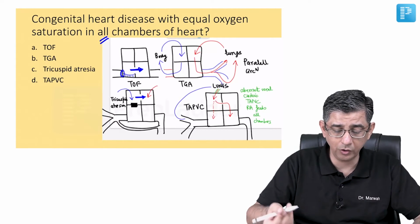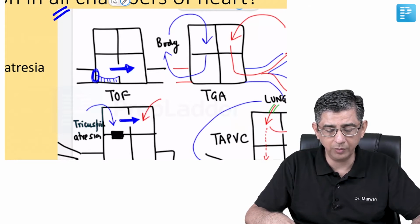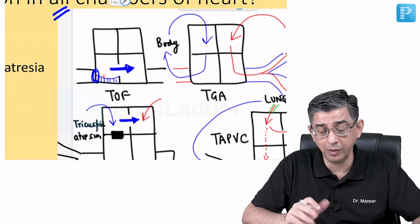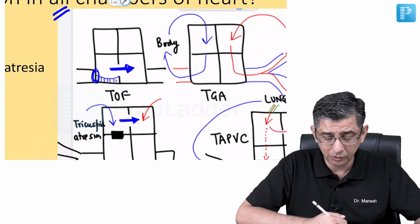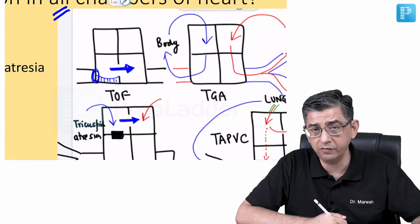So let's look at option A, tetralogy of Fallot. You very well know, I just hand drew them before you. What I've shown here is a subpulmonic stenosis, not pulmonic, subpulmonic, obviously a VSD. I've shown a concentric right ventricular hypertrophy as well. So at least three defects can be seen at the moment: subpulmonic stenosis, RVH, and definitely a VSD.